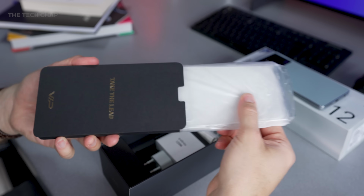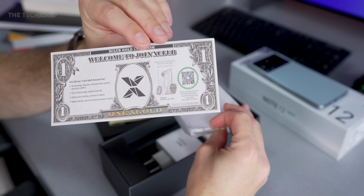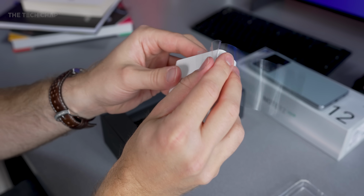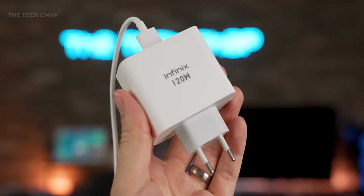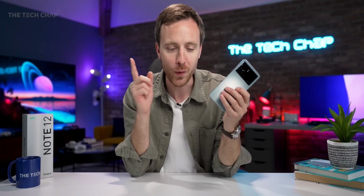Now elsewhere in the box we have a protective case, which is always welcome, as well as stickers and an invitation to Infinix's social club. We also get a pair of earphones, which is a nice little bonus, as well as a USB-C to USB-A cable, and of course this 120 watt fast charger. Considering you don't even get a charger in the box with a lot of phones these days, this is really good to see.